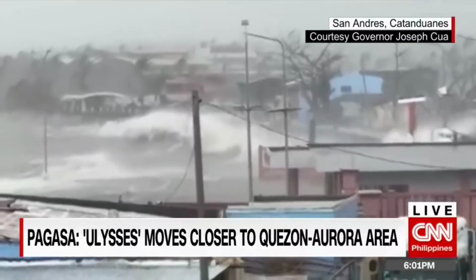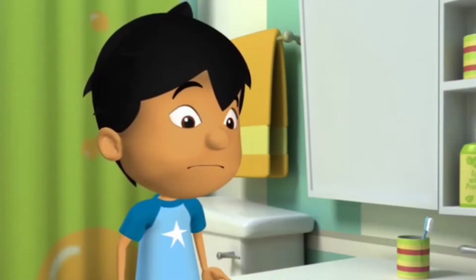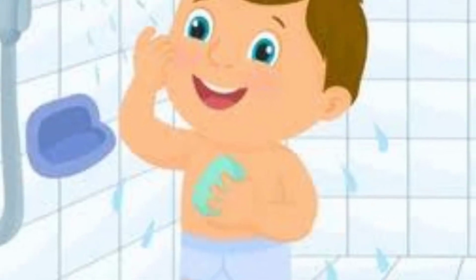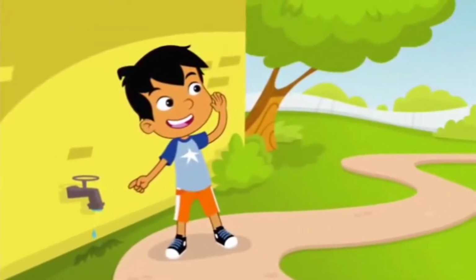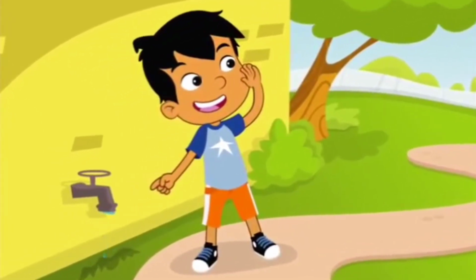It may sound heavy for everyone to be able to do it. However, water management can be as simple as turning off faucets when we are not using them, taking shorter showers, turning off water when brushing your teeth, turning off water while shaving, and checking faucets for leaks. Possible to be done by students like us.